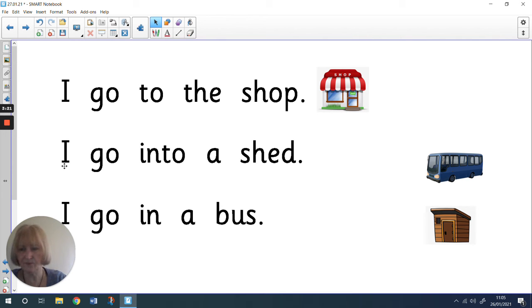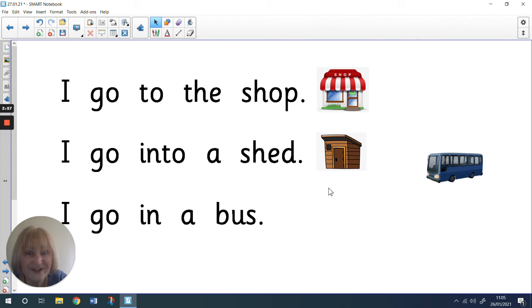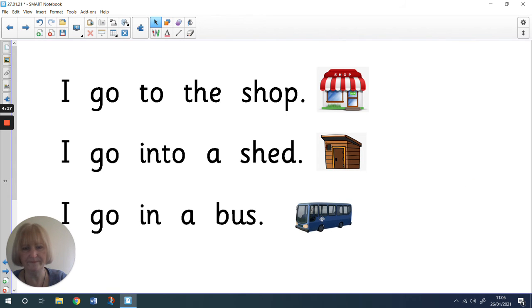Right, let's read the next one. Oh, it starts with the word I again, can you see? And it's the same word here. I go into a shed. There's the shed. I go into a shed. We've got a shed now, haven't we? Okay, and this one, I go in a bus. I go in a bus. Come on, bus. That's better.